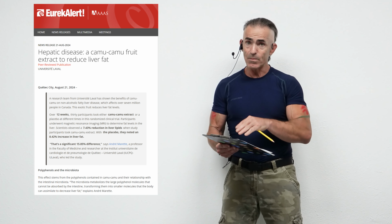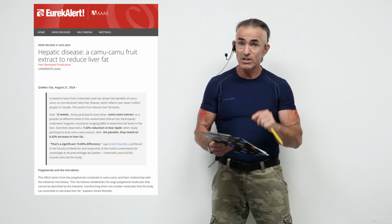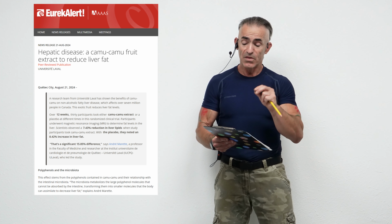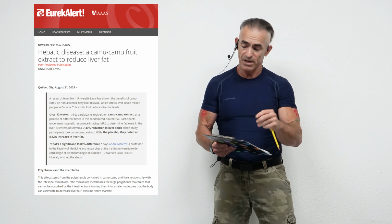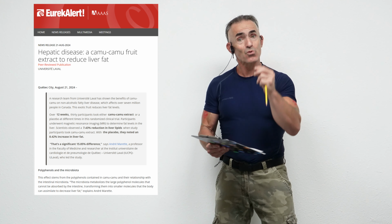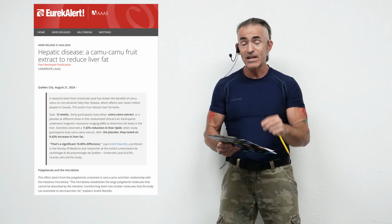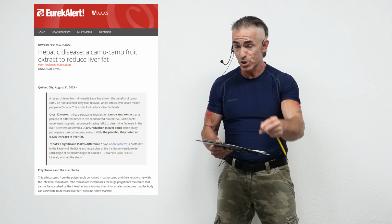Scientists observed a 7.43% reduction in liver lipids when study participants took Camu-Camu extract, while on placebo, they noted an 8.42% increase in liver fat. Now keep in mind, this was a crossover trial. Pretty fascinating. That's a significant 15.85% difference, quoting the researcher.